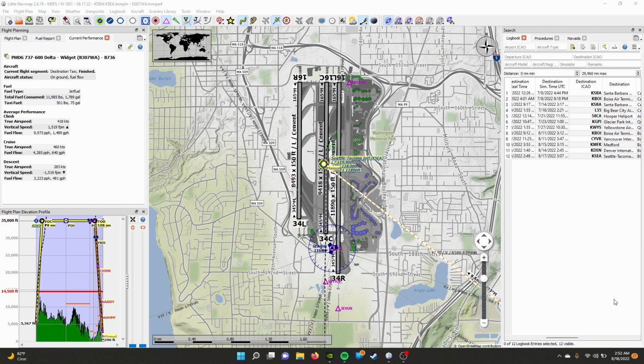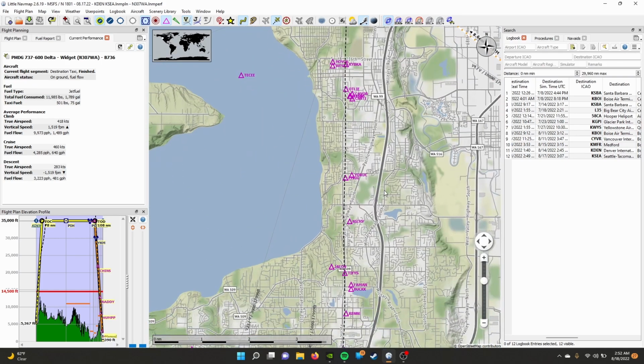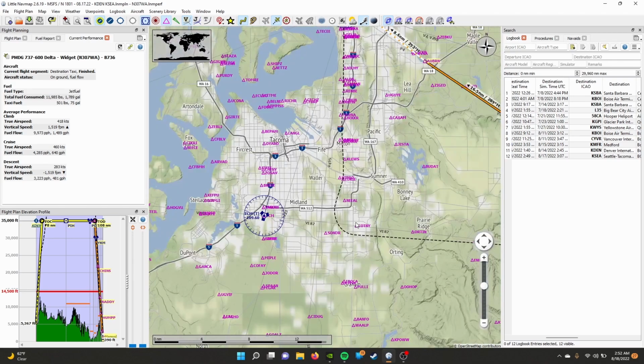So with that wonderful conclusion to our flight, take a look at our approach. Looked pretty decent. Couple wiggles every now and then, but otherwise pretty decent.